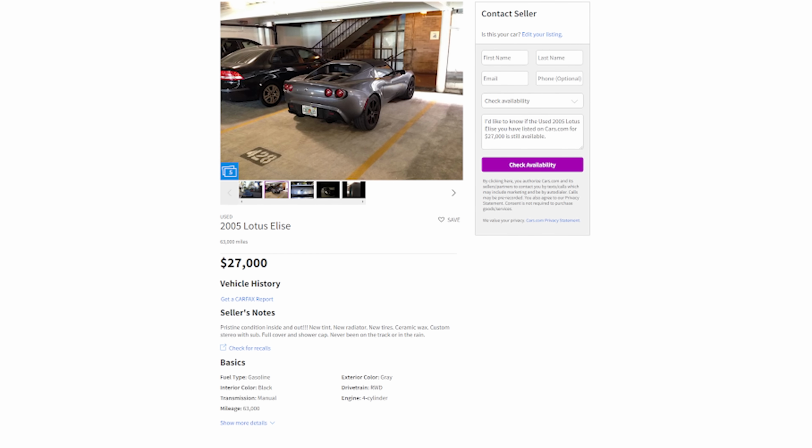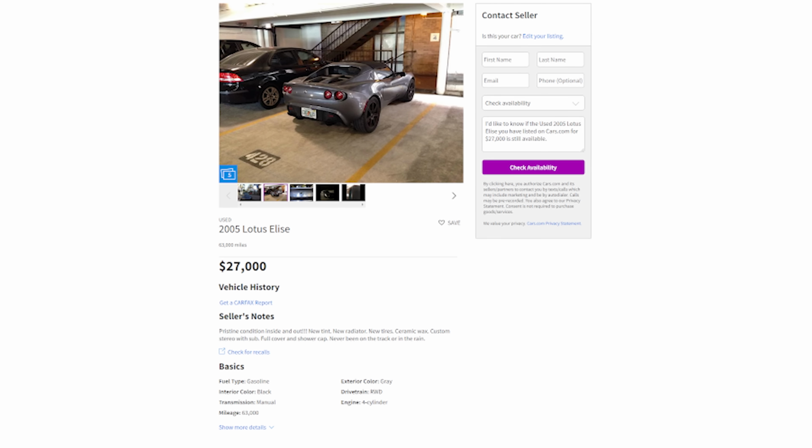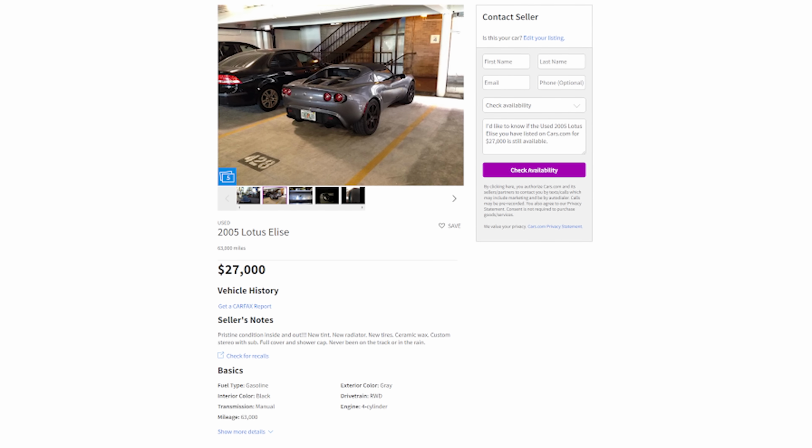And if you're trying to get a Venom GT on a budget, well, the Lotus Elise isn't a bad second place prize, and you can snag them for under $30,000 all day long.